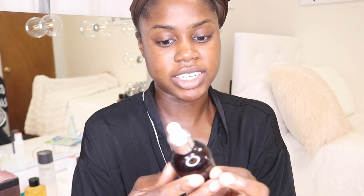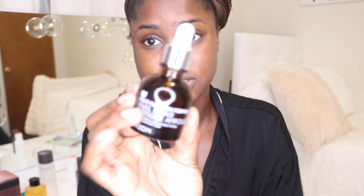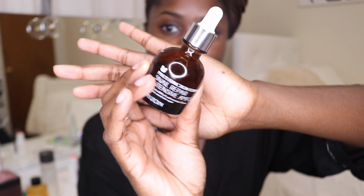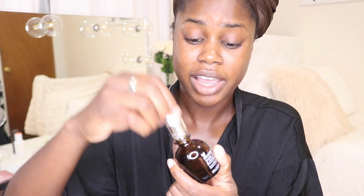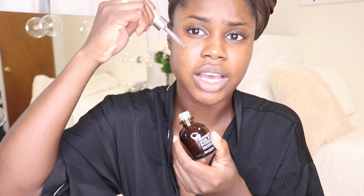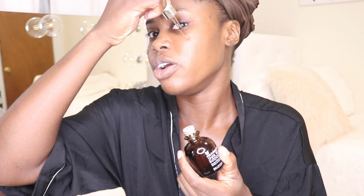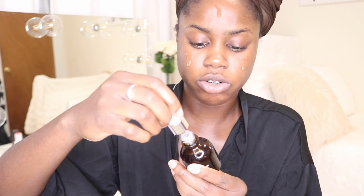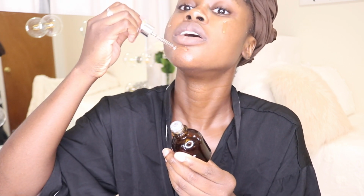The first is this multifunction formula snail repair intensive ampule. I don't know how to pronounce it. I don't really know what an ampule is. I know that this was on the Peach and Lily Best of K-Beauty Awards. I've heard a lot of things about snail mucin, and here I am putting it on my face. I actually really like how this feels. Another layer of hydration, essentially. Apparently it helps with dark circles and wrinkle care. I don't think I have wrinkles, but it never hurts to be early.